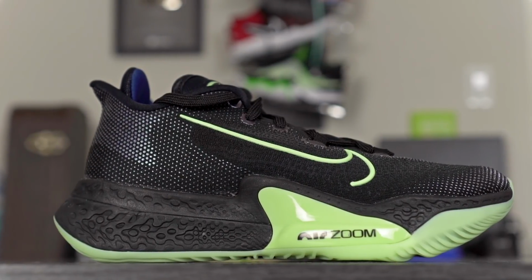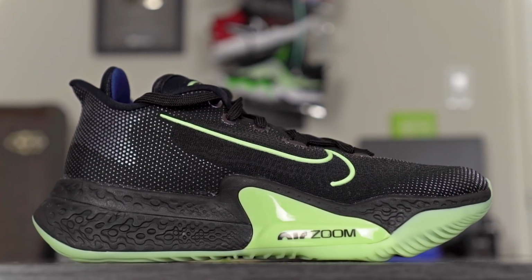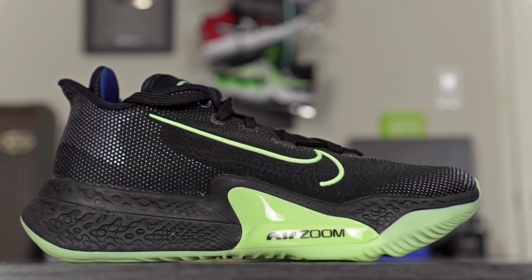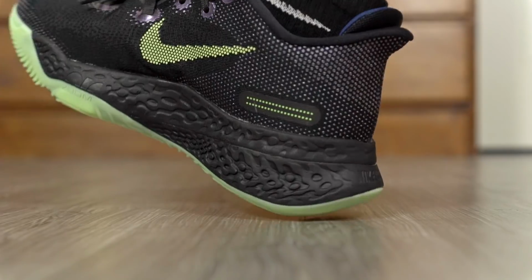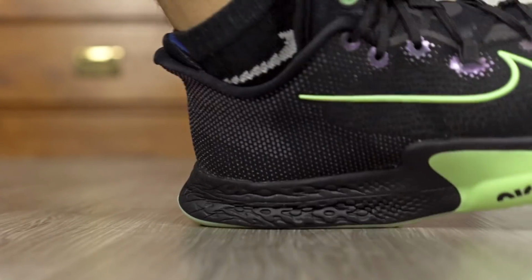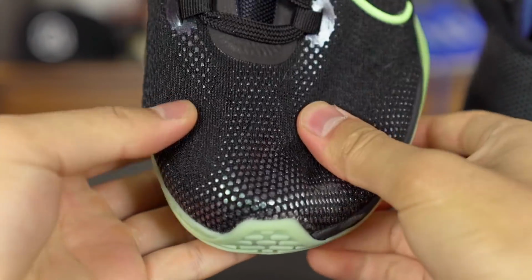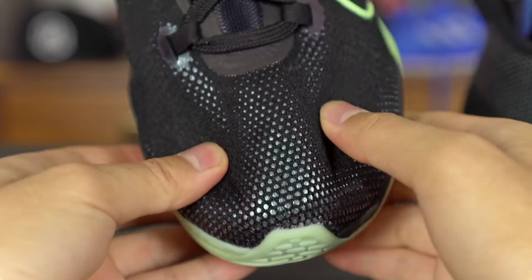It retails for 180 bucks, I believe, but it's on sale for like 100 bucks. Very comfortable cushioning setup with a double stacked React. A lot of compression, it's super soft, it feels very comfortable. So the cushioning setup checks out, and then the material is also very nice. It's like a knit material, it's soft, it's thin, and the fit is also really nice for me. So the Air Zoom BB NXT, really comfortable.